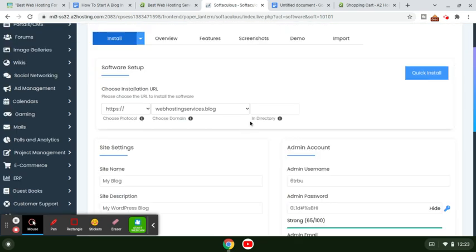So you guys will notice right here that after you select the domain name itself that you want to use for your WordPress installation, you'll see where it says in directory. Leave that blank. Do not enter anything in there. We just want a clean installation of WordPress on a domain name, where you have like xyzdomain.com, whatever your domain name is, and you don't want anything following that, okay?